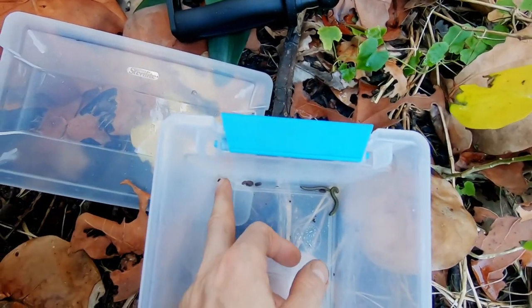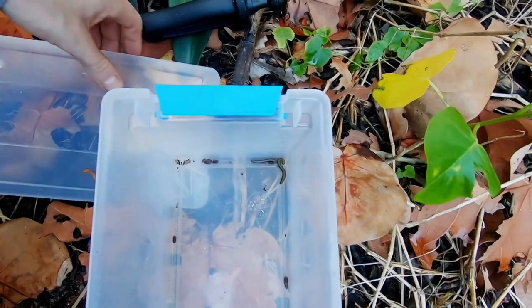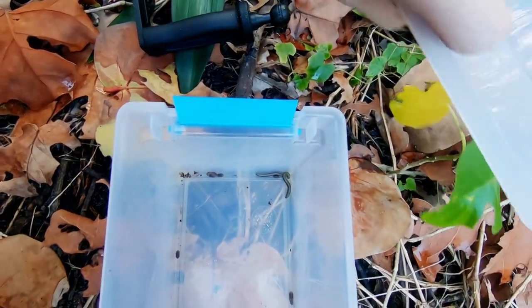All right, we're out of the jungle, and you guys get to see all the cool isopods. Cubaris murina. Let's watch. They're stuck in there. Let me get them out.